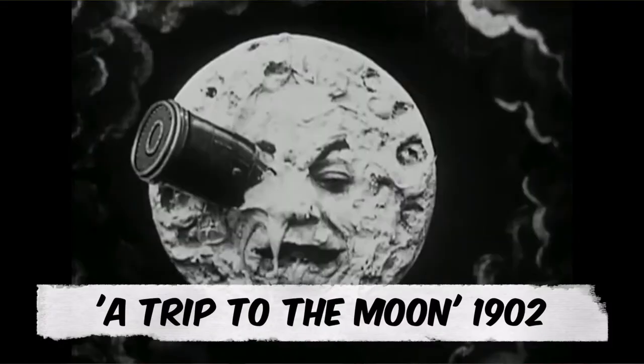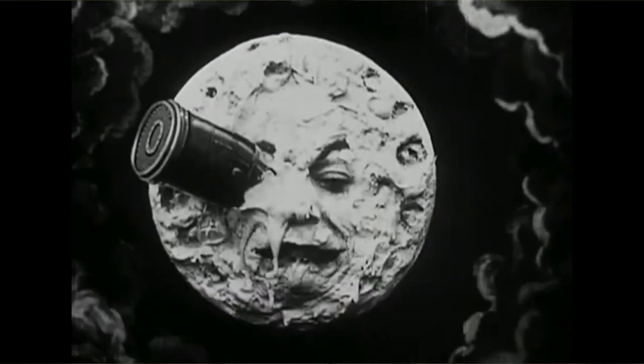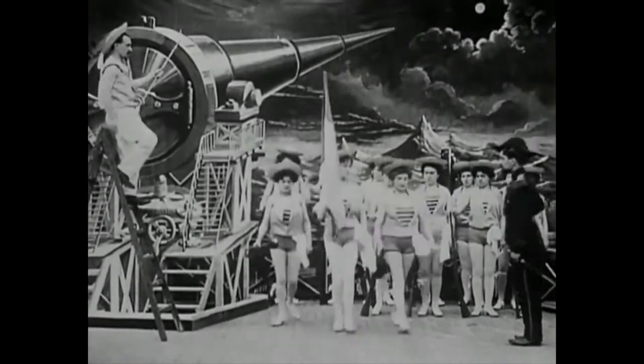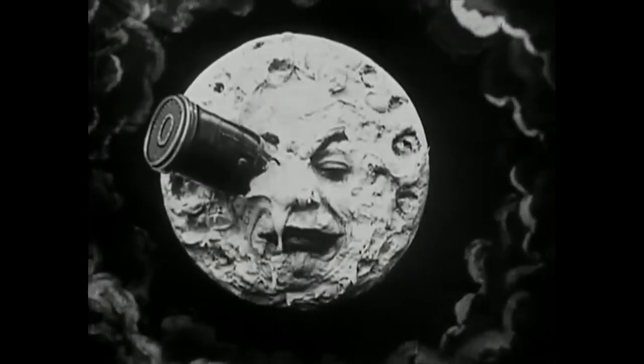Funnily enough, there is a vintage connection with this bubble bar that you may not know about. There was a film in the early 1900s called A Trip to the Moon. And in French it was called something like Le Voyage dans la Lune. I'm getting it really wrong. Anyway, I'll pop it down below. That had a moon in it, and in it a spaceship comes from the Earth and crashes into the eye of the man in the moon. And that's what this is. Cool, huh? Fun fact.